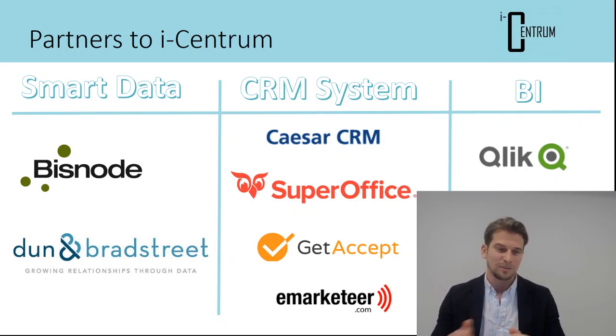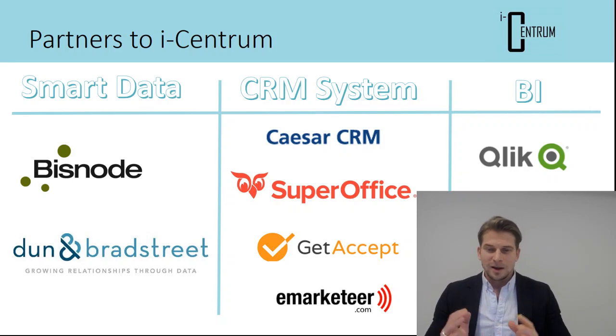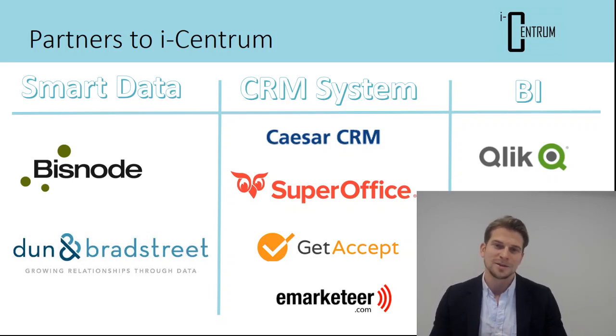That's the integration. Bisnode is really large in the European and the Nordic region, whereas Dun & Bradstreet is the world's largest register when it comes to companies. So if you're active in the international arena, you can use Dun & Bradstreet. Okay, in the middle leg here, we have GetAccept, and that's the integration I'm going to explain to you today. So I'm not going to go further into that one right now.